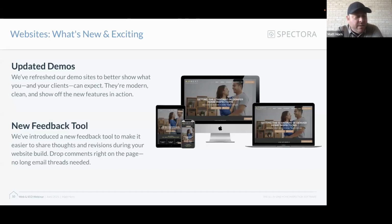So whether you're getting a new site, or a rebuild of an existing site, there are some newer tools that we have between the demos, the reviews, the pricing and services widgets, and the feedback tools. Some of this is on the back end. Some of this is going to be client facing, if you will, like the pricing and widgets piece. So these are just some of the newer things that we have. Again, if you do have any questions about your existing site, and saying, hey, are there certain things that I can be doing better?